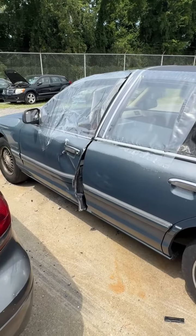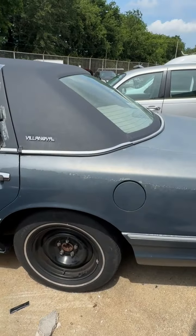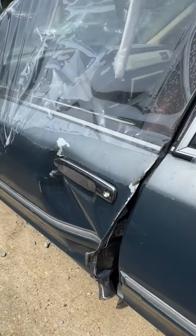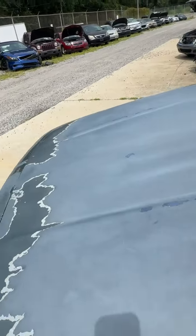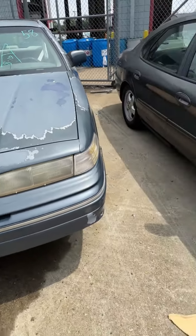I can see the front window. The driver's window is there. Actually, I can see both windows. Don't know if they're damaged or not, but I can see that both of them are there. You can see the damage on the door. That looks like where most of the damage will be. And that's a look at lot number 58, your Crown Vic.